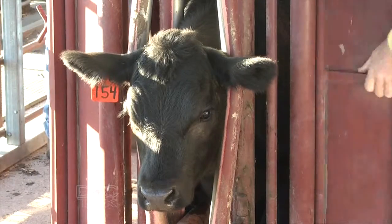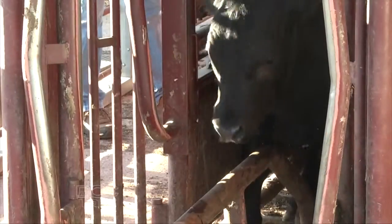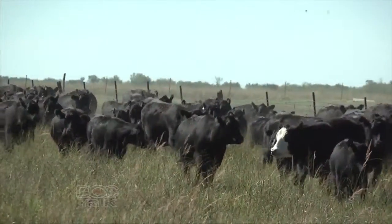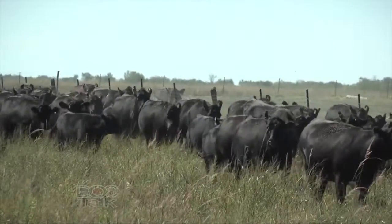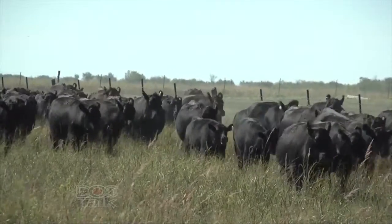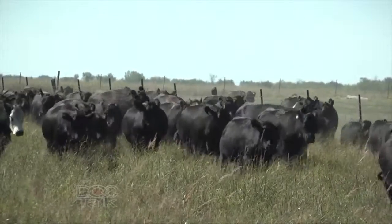And then the second point would be? Well, a really good recommendation for producers is let's deworm the adult animals when they go to pasture. That way we're reducing pasture contamination. The calves are going to pick up the worms in the pasture, and let's deworm everybody when we come off the pasture. Let's clean them up.